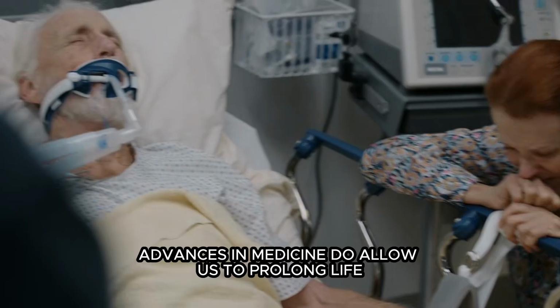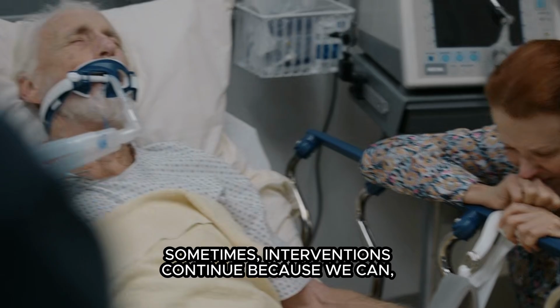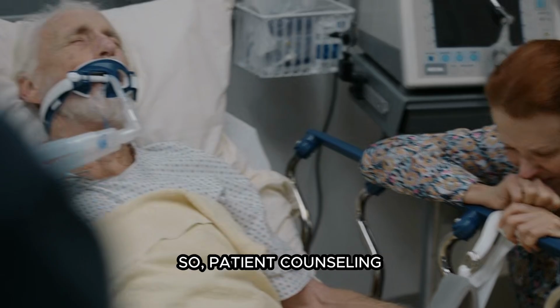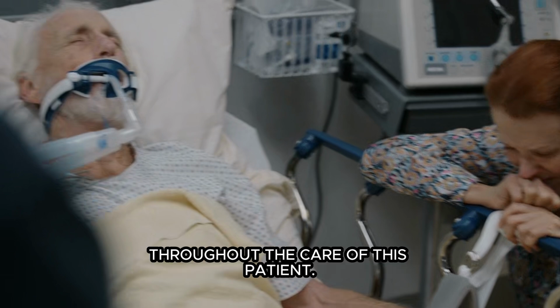Advances in medicine do allow us to prolong life, but not always with good quality, and sometimes like this, without the patient ever waking. Sometimes interventions continue because we can, rather than because we should. ICU care or ventilation care does not necessarily change the outcome. So, patient counseling regarding the likely outcome is absolutely crucial, and it has been beautifully done by Dr. Robbie here throughout the care of this patient.